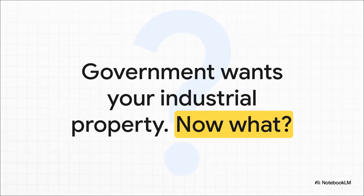Let's just paint a picture for a second. You get an official notice in the mail. The government needs your factory, your land, for some new highway or public project. And it's not a negotiation, it's a compulsory acquisition. Now, that's obviously a huge shakeup for your business, but it also kicks off a major financial event.